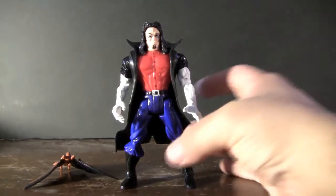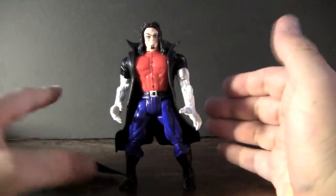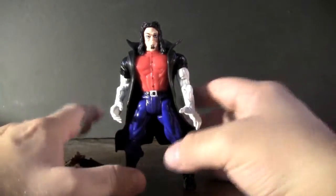Alright, so here we have Spider-Man and Toy Biz's Michael Morbius. Now I will have to admit, there are some things I really like about this guy and kind of admire, but still there's one thing about his gimmick, it's mainly his gimmick, that I just can't stand. I'll get to that a little bit later.